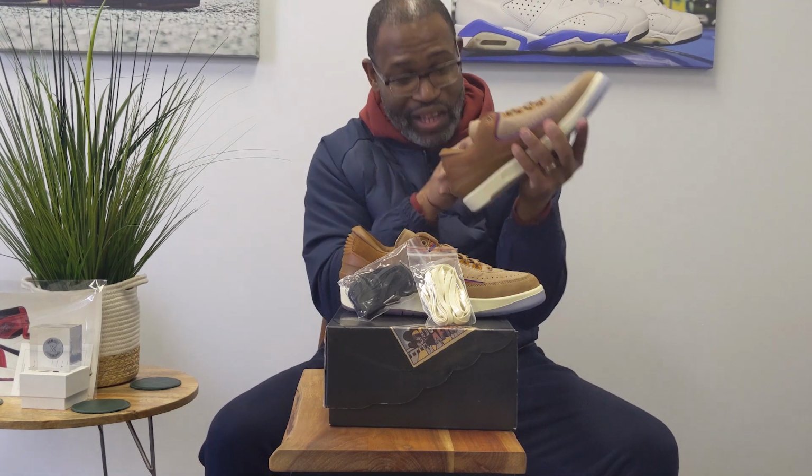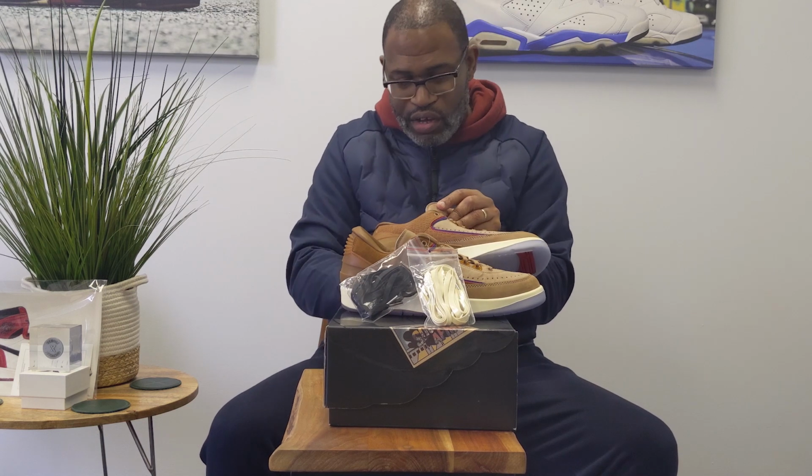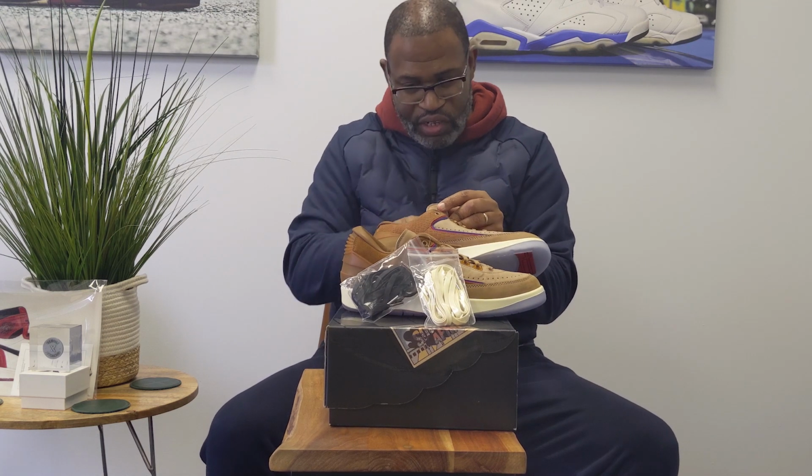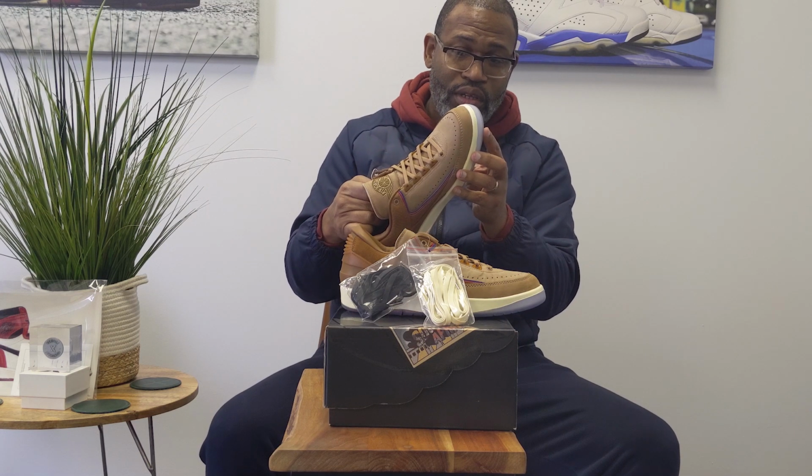It's lined with leather. The insole is perfect. It's a work of art. That's not even an exaggeration. It's a work of art. It's a beautiful shoe. Let me get to the close-up.